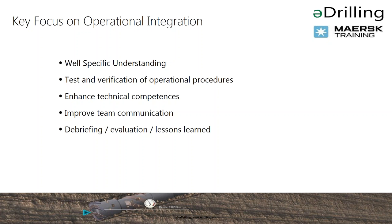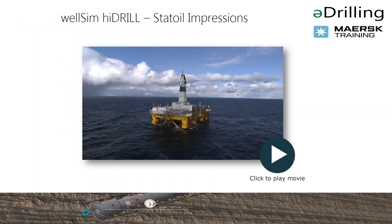And lastly, but not least, is the lessons learned. We have a high focus on grasping the lessons learned in the simulator because we have seen that it has had a huge operational impact once they go offshore. That's been a true asset for the teams, walking away with higher competencies. We will now try to play a short film that Statoil made around this simulator and the training they are using our services for.